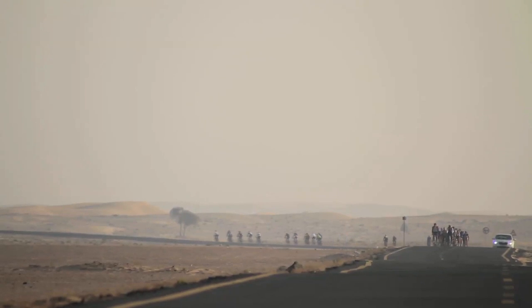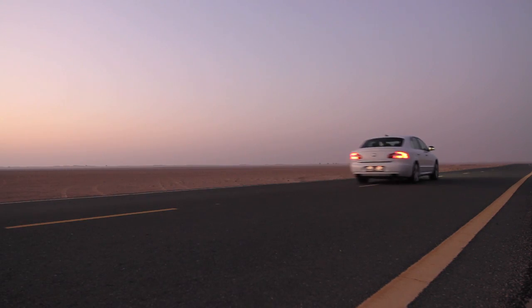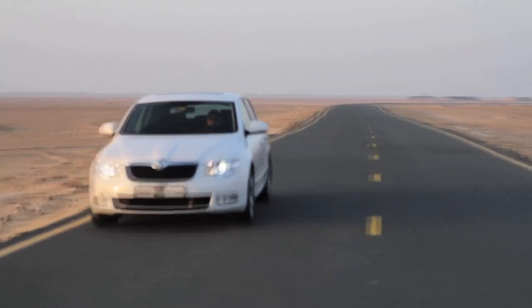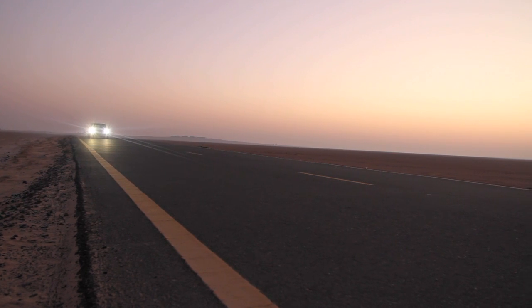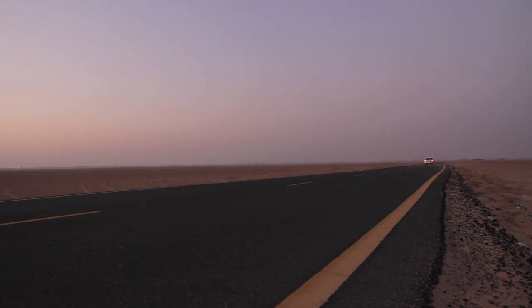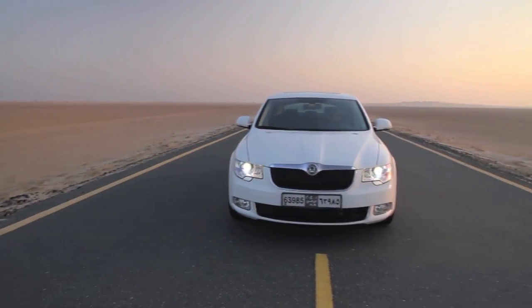Once the bikes disappeared into the horizon, the Skoda showed its real potential. This car is made for the road. It is a brilliant, comfortable sedan with lots of space and good gadgets. But when we want it, it will transform into a roaring sports car. The Skoda Superb truly deserves the name Superb.